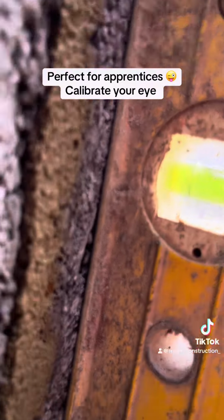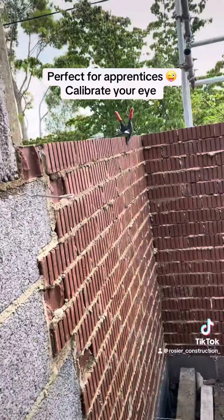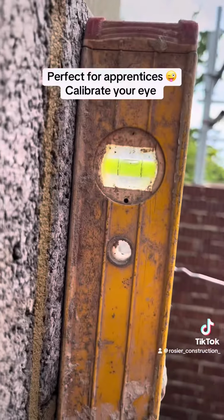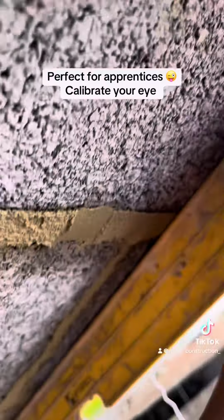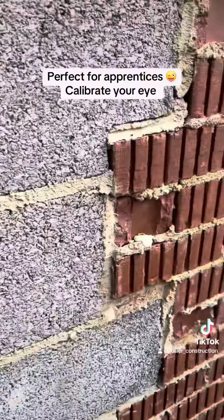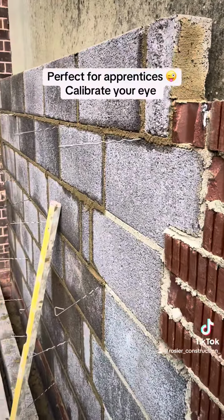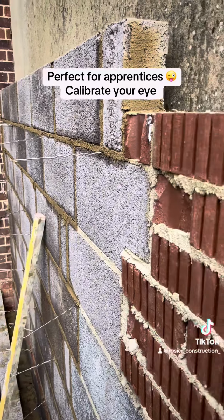Again, dead on, all the way down the level. Dead on, all the way down the level. Now that ain't because I'm amazing, that is just purely because I've done it so many times before, and I'm 40 odd years old and I've got an eye like a shithouse rat.